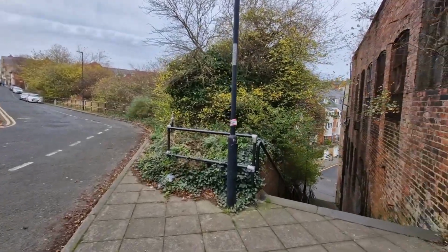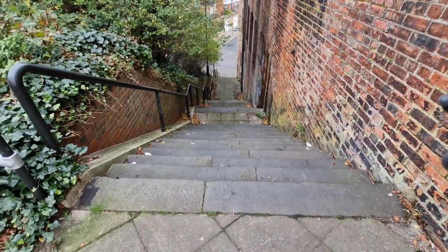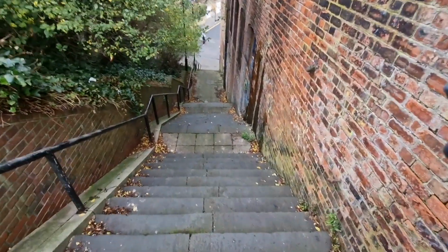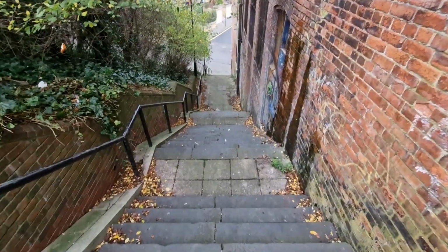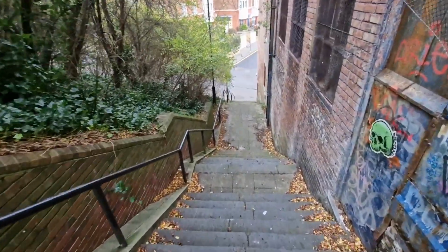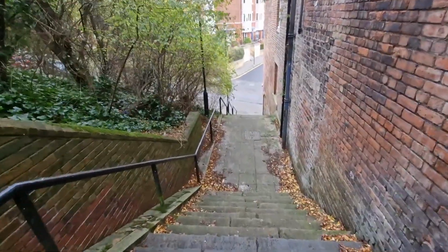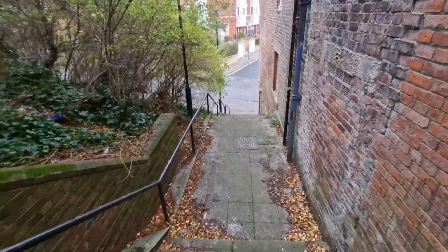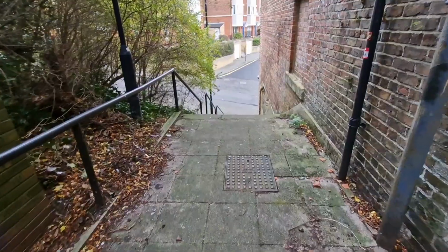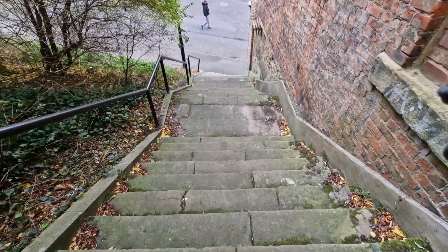I'll show you these stairs first though. These are old stairs. I don't know the name. Is there any sign? No. But these stairs have seen a lot of history over the years, I should imagine. It wasn't a place to be in the dark round here in the 1800s. Do you know what? I've never walked down these stairs for about 40 years. Bloody hell. Getting old. Just let him get past there.